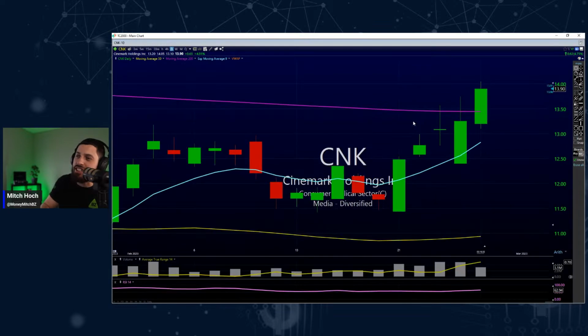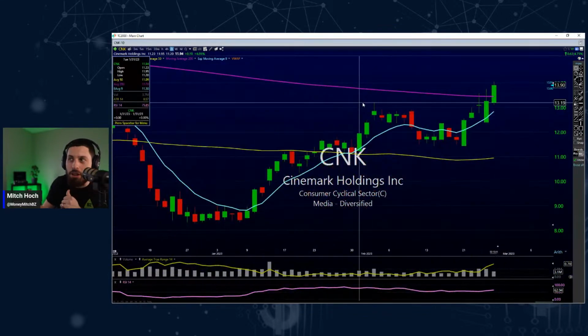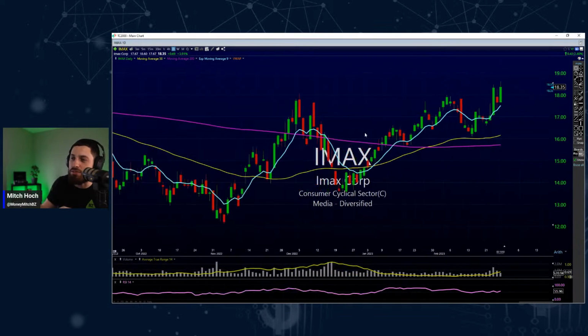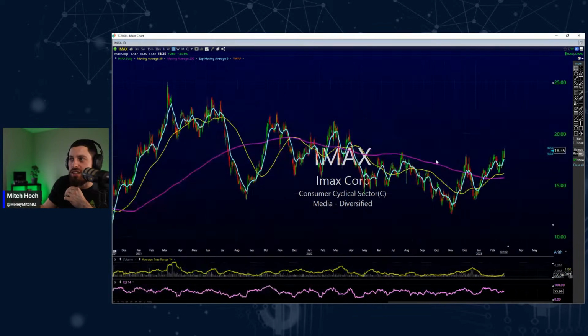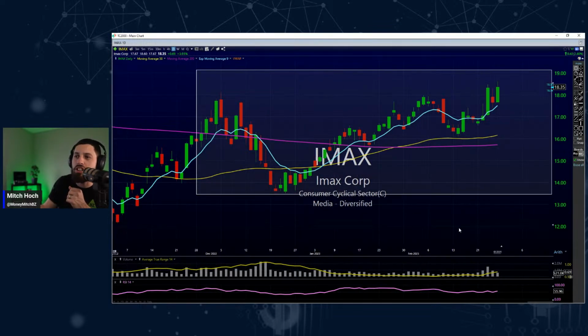Did it lift CNK? Yeah, it did lift CNK. Cinemark, this actually looks a little bit better, right? I don't think Cinemark's going away anytime soon, so keep your eyes on that one. Doesn't look bad at all. And just for that sake, I'll look at IMAX. I haven't looked at IMAX in forever. It is starting to come back a little bit. Doesn't look bad at all on the weekly. It's kind of like a little bit of a cup and handle, right? Does that look like a cup and handle to you guys? It looks pretty cup and handle to me. Keep your eyes on that. IMAX doesn't look too bad.